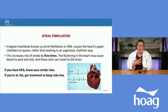You might feel it as palpitations in your chest. And if you feel any of these things clinically, you need to talk with your doctor about it. And on EKG, you can see there's a little shot of an EKG there on the screen. It's a very irregular heartbeat.